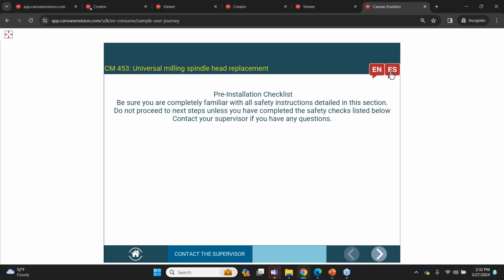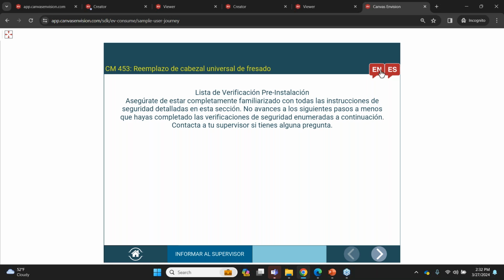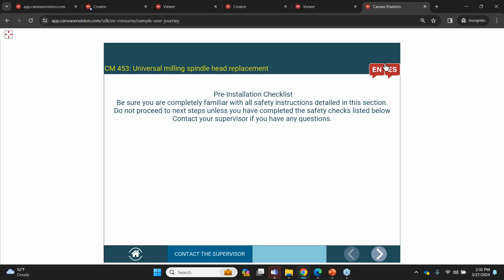We have our layer actions, so we created buttons out of these icons. And then we see some more, essentially, buttons that were created in the tool as well. So let's just take a look at what we did here.